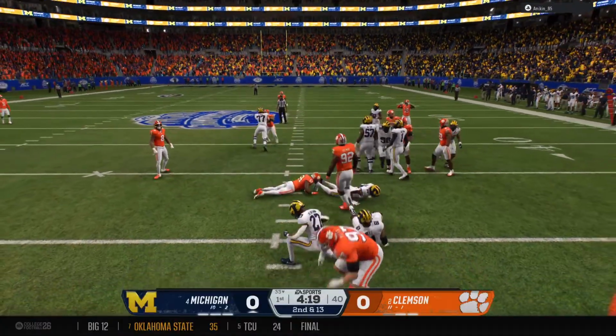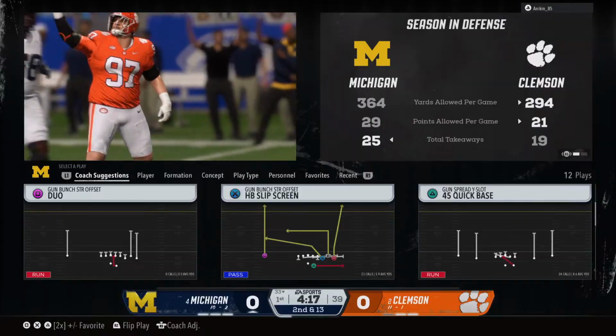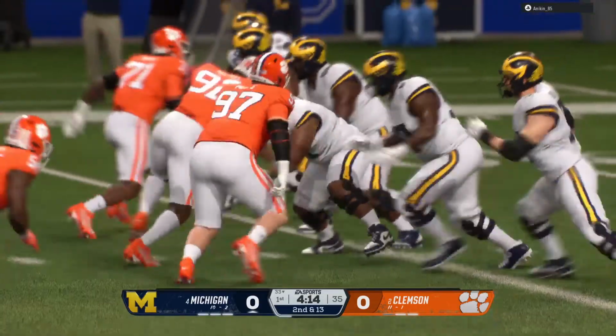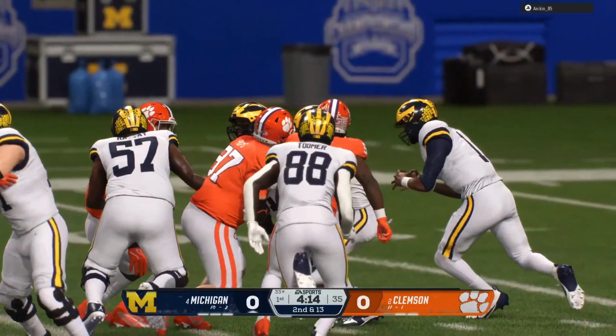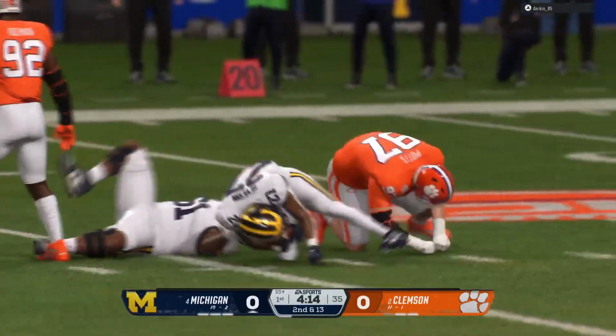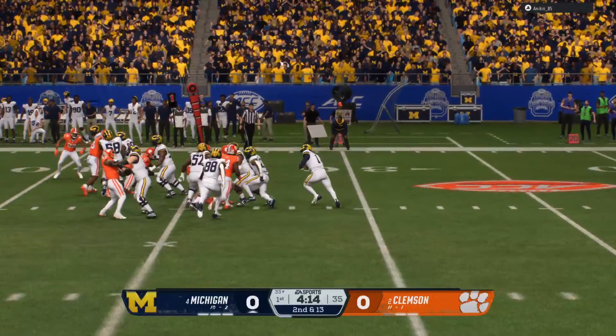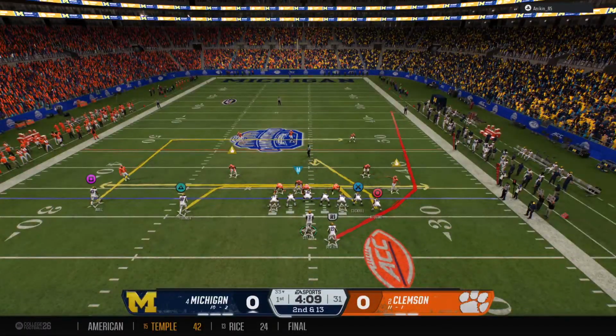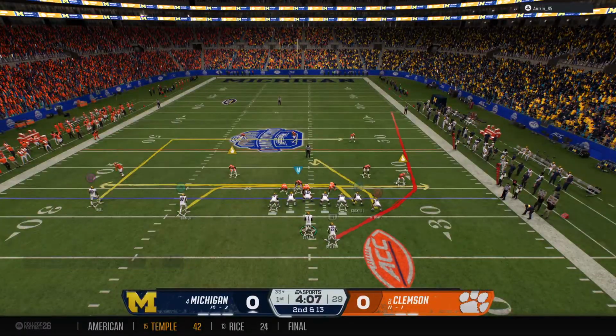Tackled behind the line. It's a loss of 2. Well, if he would have stayed on his track and stayed more to the inside, I think that play opens up for a nice gain. Instead, he's looking for the big play, bounces it to the outside, and there's just too much speed on that defense. Running play goes backwards. Now the offense is set up at 2nd and 13.